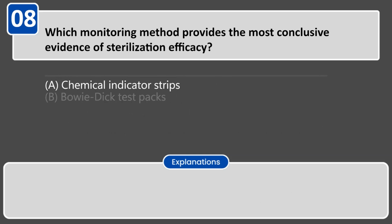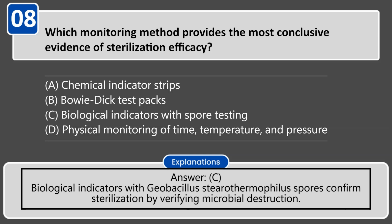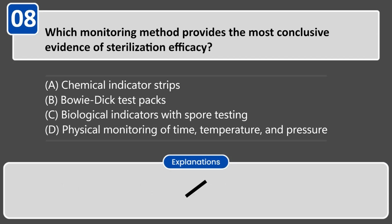Which monitoring method provides the most conclusive evidence of sterilization efficacy? A. Chemical indicator strips. B. Bowie-Dick test packs. C. Biological indicators with spore testing. D. Physical monitoring of time, temperature, and pressure. Answer C. Biological indicators with Geobacillus stearothermophilus spores confirm sterilization by verifying microbial destruction.